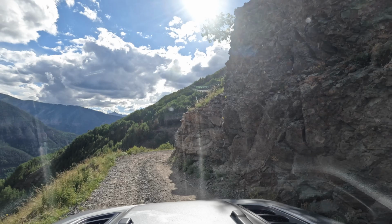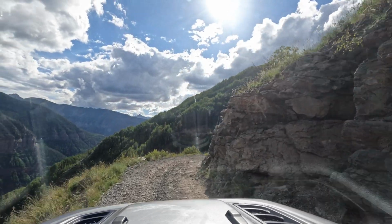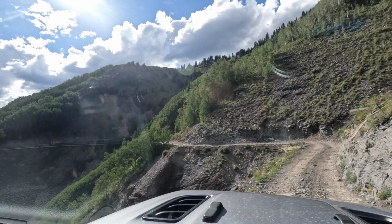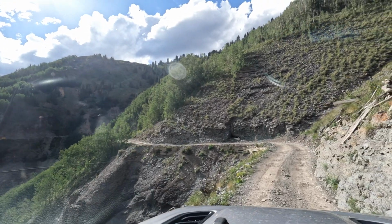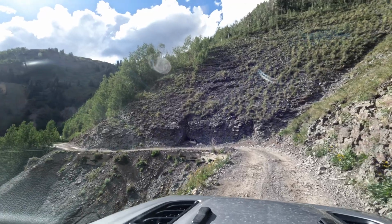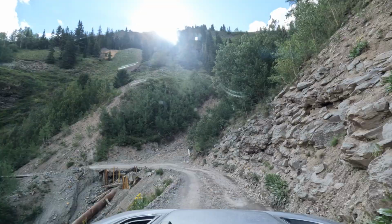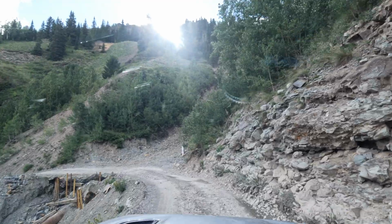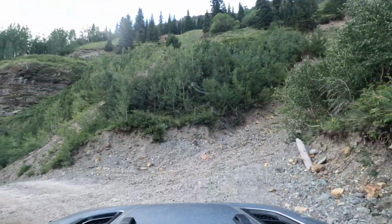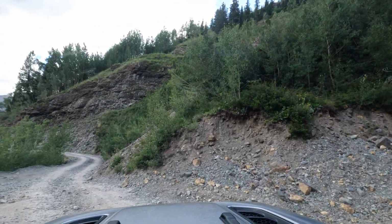Man, that's a long way down. Coming up, I was on the inside, so I didn't have to look over the edge. Now I'm on the correct side to see as far down as I can. It doesn't look real secure, does it? They got that road all rigged up. I guess it is.